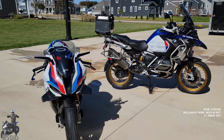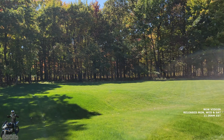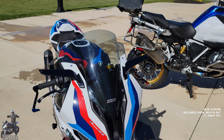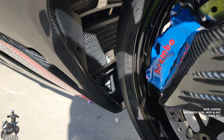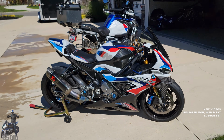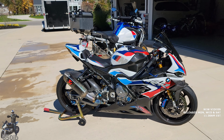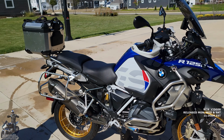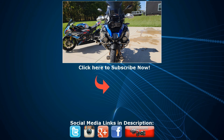Look how beautiful these motorcycles look now that they're clean from their woods excursion. The M1000 RR, absolutely no damage done to it. It is amazingly beautiful, as it always has been. I do have some more debris to remove from the belly pan, but aside from that, I will get that out really soon. Surprised me how well this bike handled in the woods environment. It was really amazing. The R1250 GS Adventure, of course, that's what it's kind of designed for. So it did a fantastic job back there in the woods. No damage done to any of its many Denali lights or anything else.